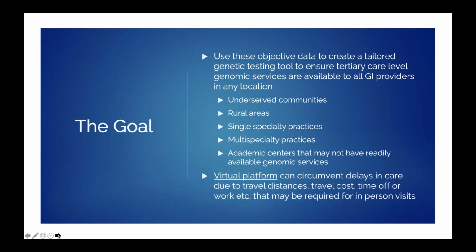One more advance. And importantly, a virtual platform, like we're going to get into the details of. The virtual modality for this could really circumvent delays in care if patients are going to be evaluated in person. So the virtual care platform could alleviate issues with travel distances, travel cost, time off from work, et cetera, that may be required for in-person visits.